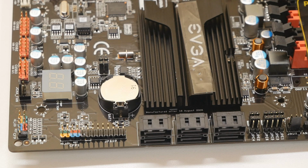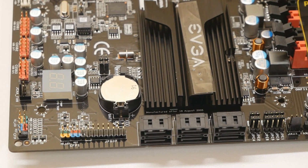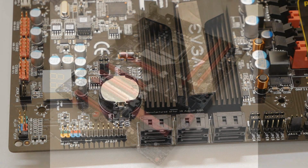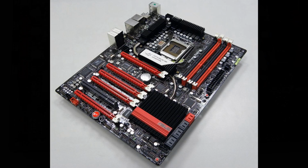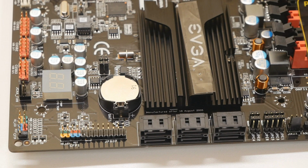Now let's compare it to the Maximus 3 Extreme from Asus, which is the flagship board from Asus for P55. It also has 6 SATA 2 ports from the Southbridge chipset, but it also has 2 additional SATA 3 ports from a third-party chip on the board. It's the same thing on X58 as well.